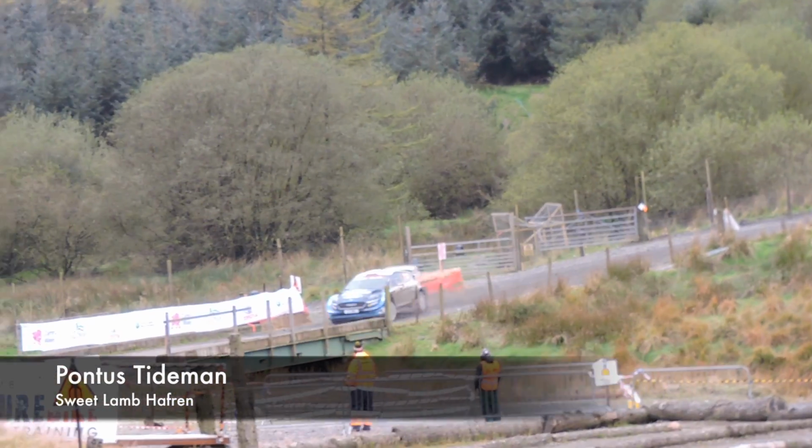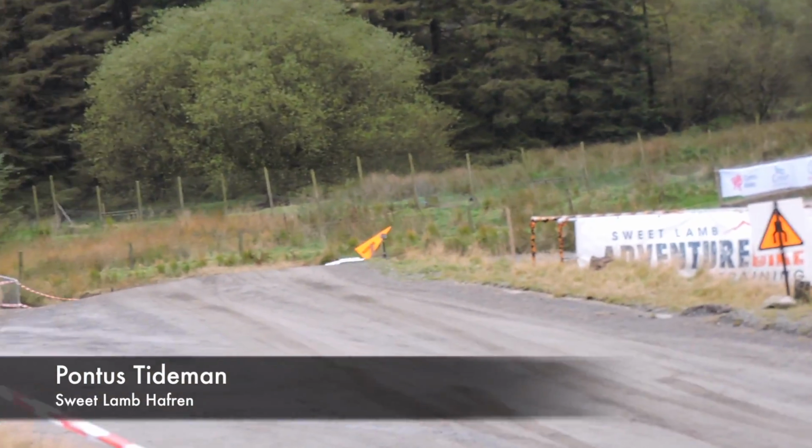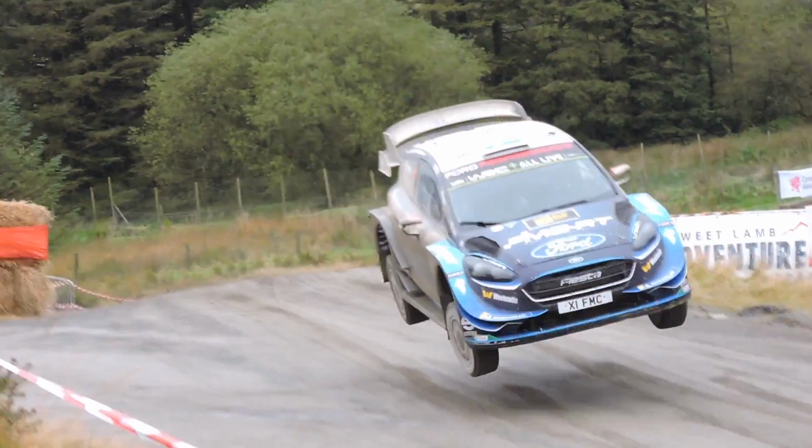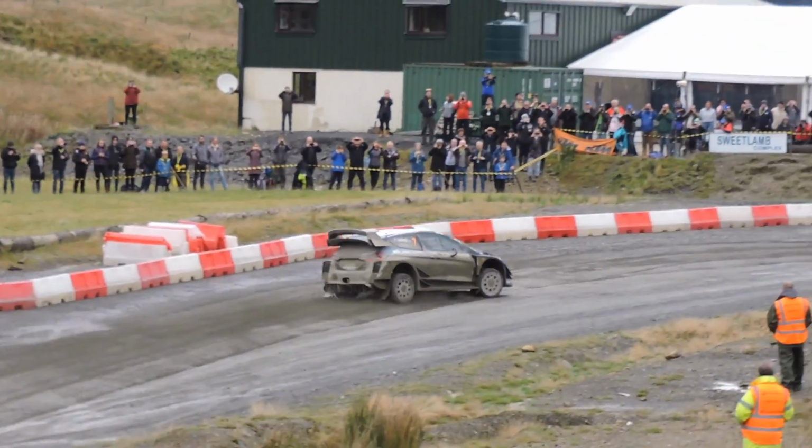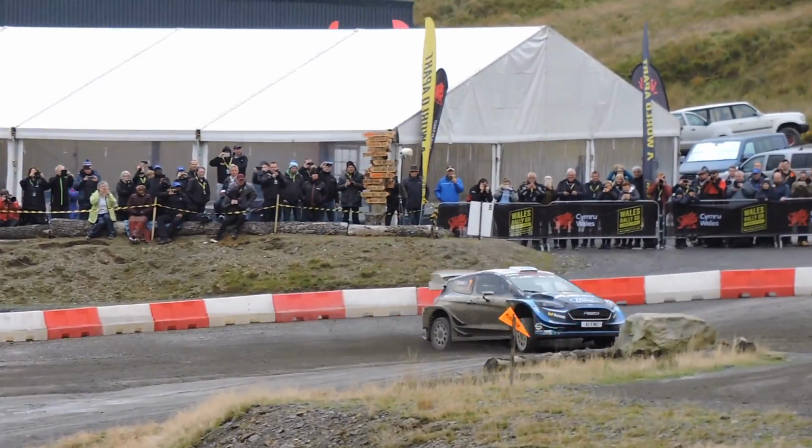Cinnamon, 9th overnight. He's on the power. He comes up towards the jump. Is this going to be quicker? But drops down into the bowl. Very, very slippery down there, especially with all that speed carried.